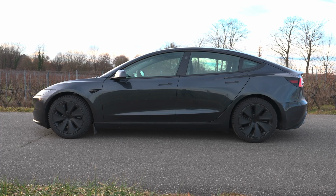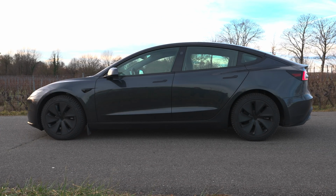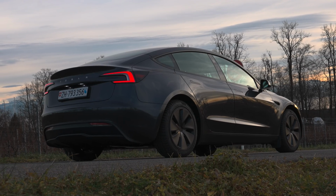I have with me the best electric car that you can buy under 45,000 euro. And this is also the same for the United States, for Europe, or wherever you are. Tesla Model 3, long range, rear-wheel drive, finally with me right here. I think this car is the best buck for your money.